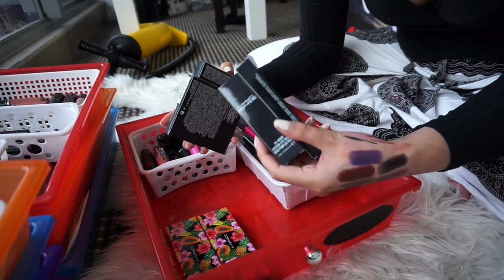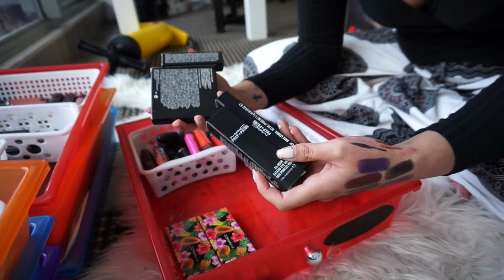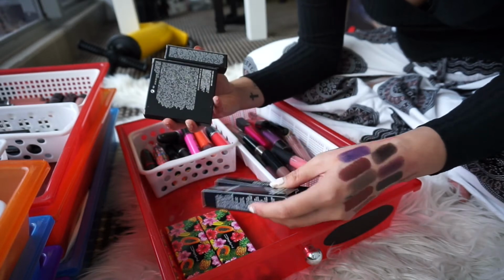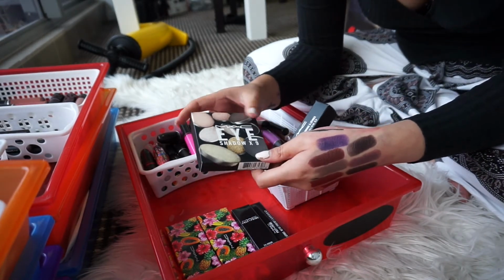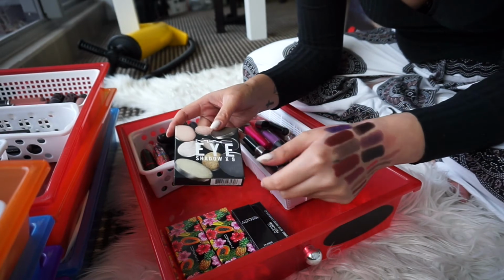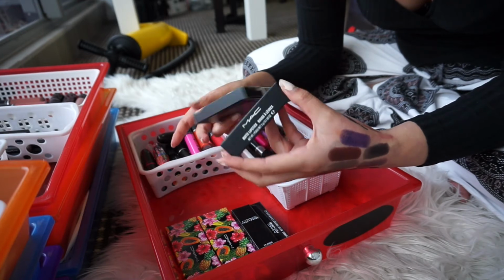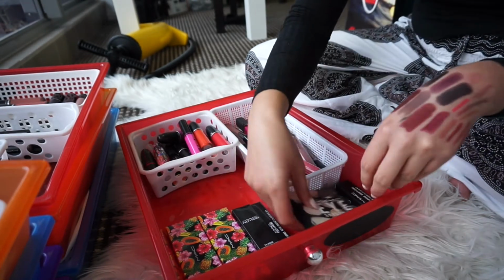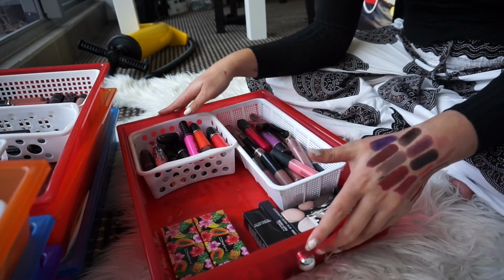So these two here are the 24-hour eye base and the Prep and Prime lip primer. Now I think I'm going to give these away to friends just because I've already got them. And then I've also got an Eyeshadow ×9 palette from MAC, but I think I'll give that to a friend as well. And then the same with this lipstick. This is a lipstick that I have, but I've got colours that are very similar to it. So I'm just keeping these in here just in case I change my mind whether I want to keep them, but I'll probably end up giving those away to friends.